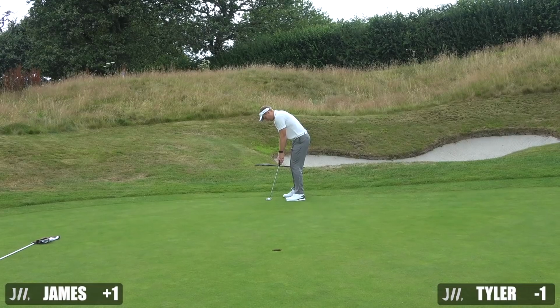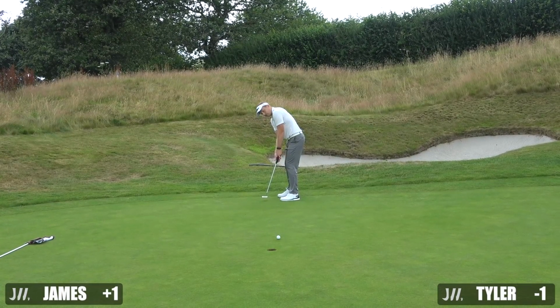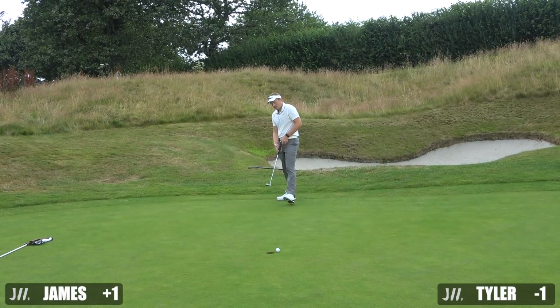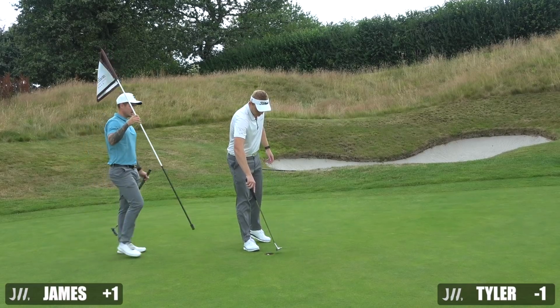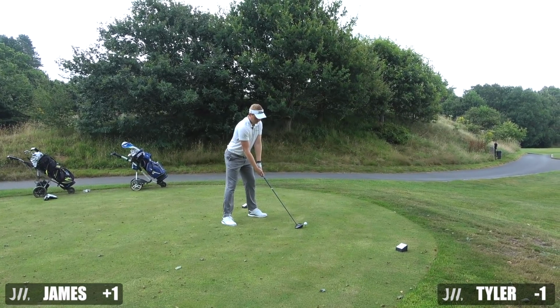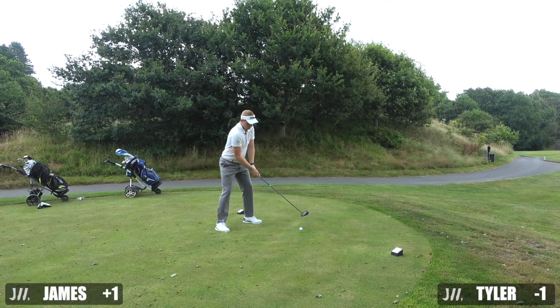misses the par putt, back to 1. Tyler gets 2. Sort of another putt, very close. And then we move on to a par 5. So it's not the longest par 5, just over 500 yards.